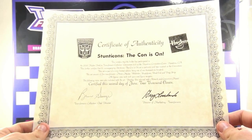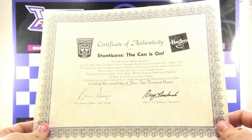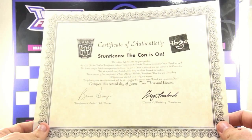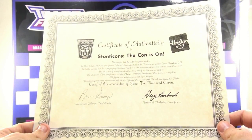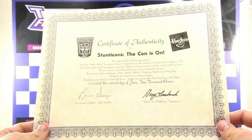The set consists of 5 Transformers, Motormaster, Wild Rider, Breakdown, Dead End, and Drag Strip. All figures come with tech specs and figure weapons. The following items were also included in the set: the display box adorned with artwork and a convention medal, certified this second day of June 2011.